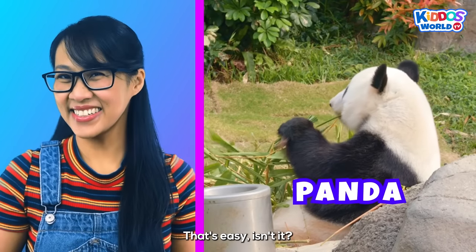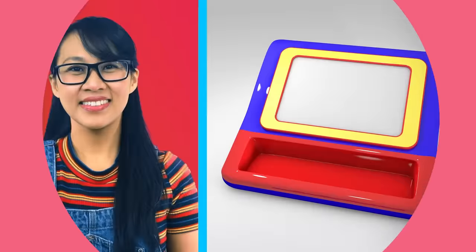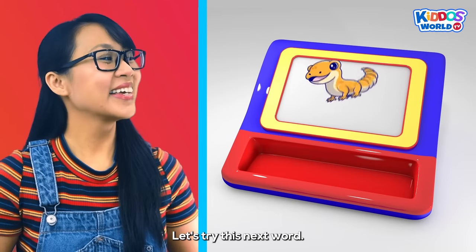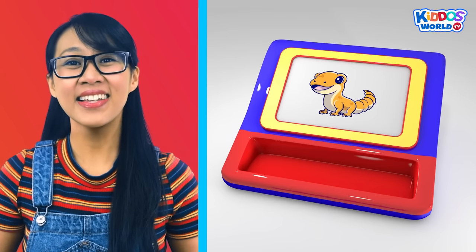That's easy, isn't it? Yeah! Let's keep working, kiddos! Awesome! Let's try this next word. Gecko! This is how it's spelled. Gecko!